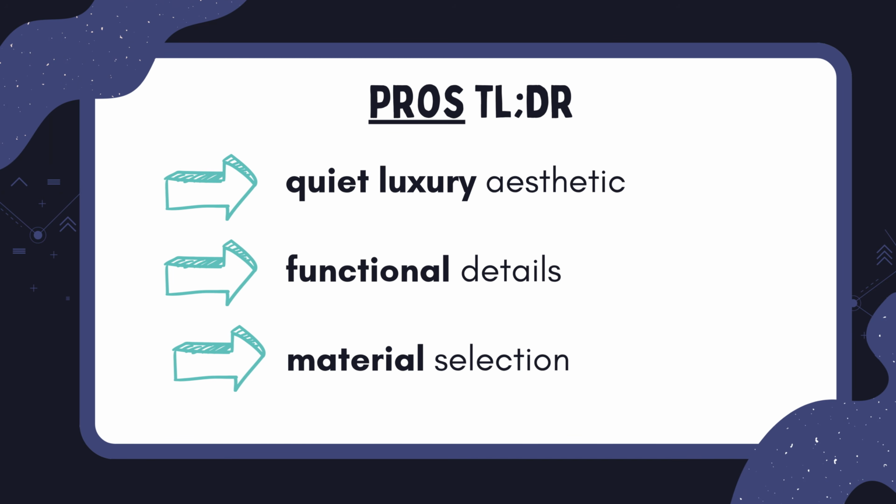It's a beautiful thing. So let me get into the things that really stood out to me the most about this bag. Number one, the quiet luxury aesthetic. Secondly, a few functional details, which I'll get into now. And then lastly, the material selection. Everything is absolutely top notch.